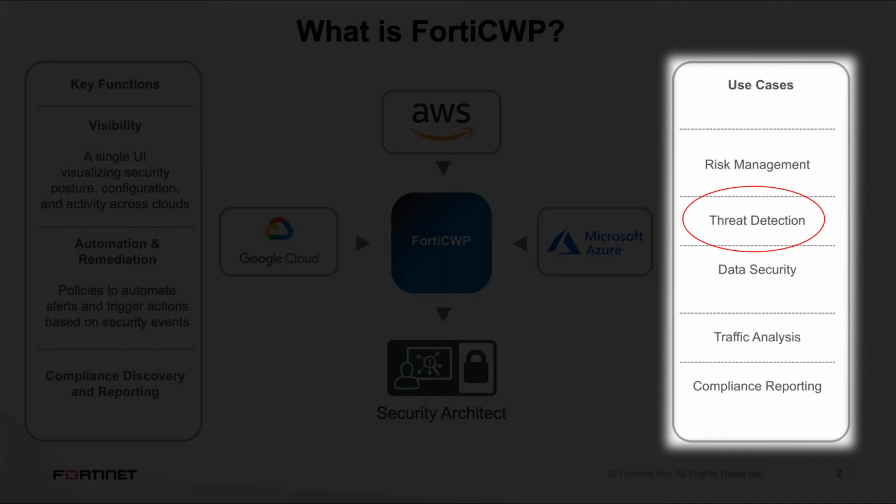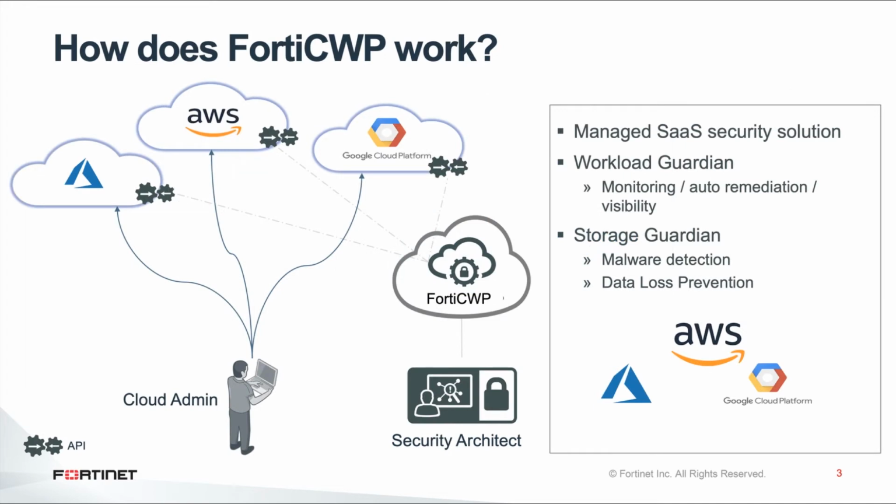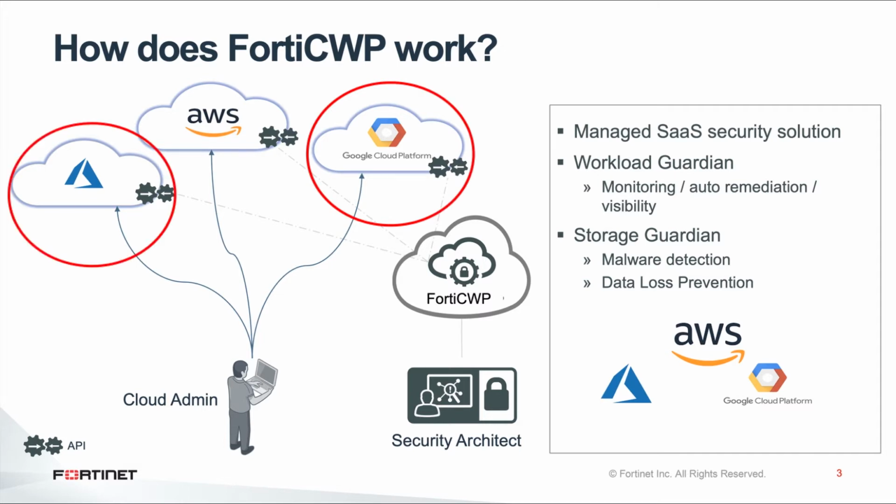However, before we talk and demonstrate about this attack, we will first dive a bit deeper into the working of the product. So, how does FortiCWP work? FortiCWP is delivered as a managed cloud itself. It connects to public cloud infrastructure over their respective APIs. The public cloud environments currently supported by the product, as mentioned earlier, are Google Cloud, Microsoft Azure and Amazon AWS.